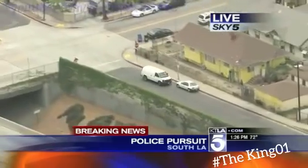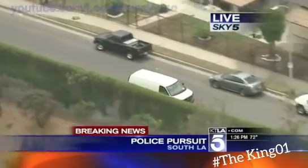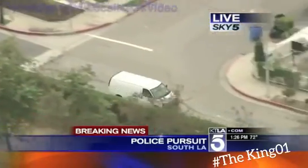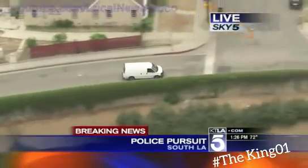Glenn and Jessica, yeah, we just came up on this about a minute ago here. This is a stolen vehicle, a white cargo van that was reported stolen out of the South LA area just minutes ago. Now, we actually caught this van as you guys were coming to our picture when it was northbound on the 110 freeway. For a time, this thing was going southbound on the 110 freeway. This initiated right near the Coliseum.